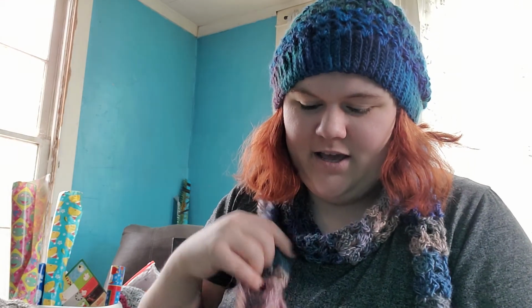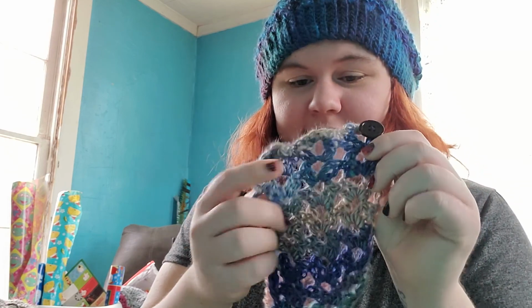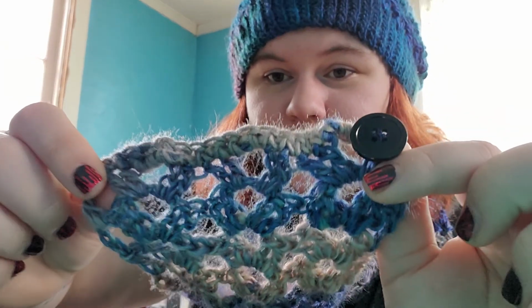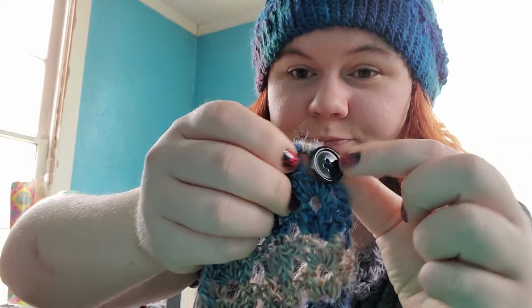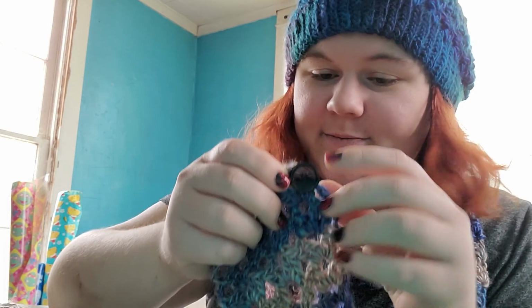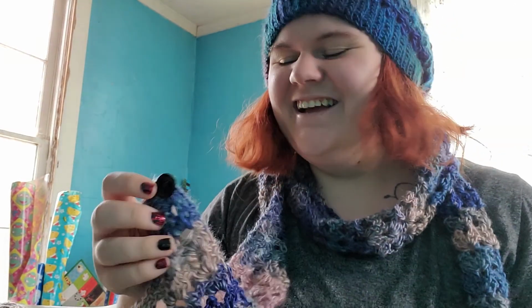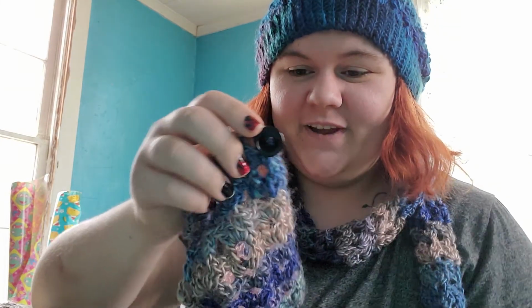Because I couldn't just sew it on last minute. And I wanted it to be removable for her, just in case she didn't like it. So I started with the end of the scarf. This is what it looks like. I sewed a button right here. Don't ask me the size of the button because I don't know off the top of my head. So what I did, I sewed the button right here.